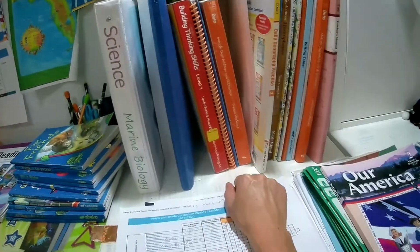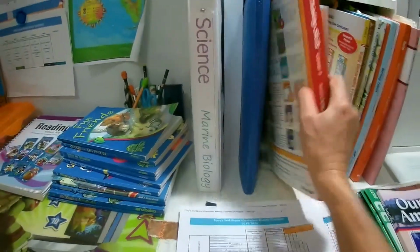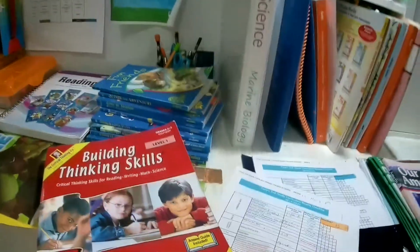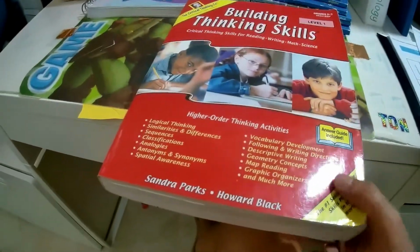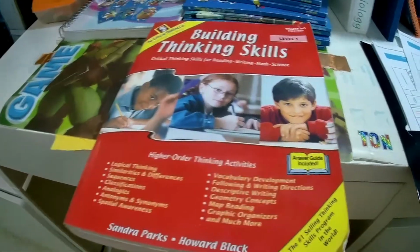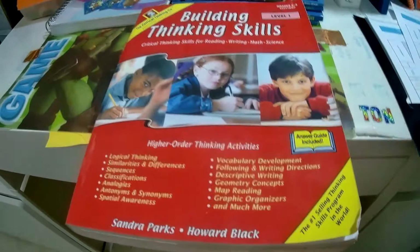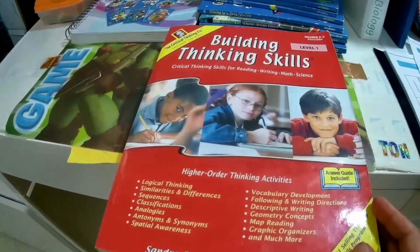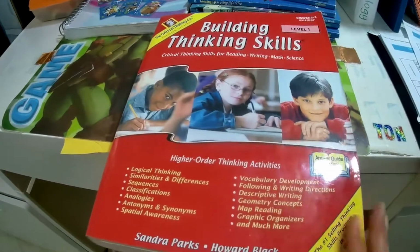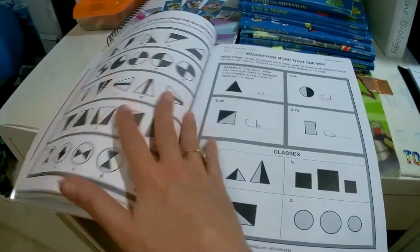Okay, critical thinking. We love our critical thinking choice. Well, when I switched to Timberdoodle a couple of years ago with my oldest child, this was one of the books that he had in his custom kit. I loved it, so I still use it with him. I use the next level with him, and now I'm using it again with his youngest brother. It's basically full of mind benders.